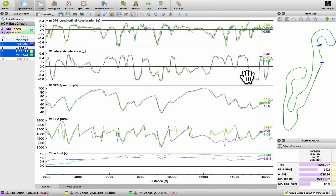And if you understood this, good for you. Give yourself a pat on the back. Keep digging, keep learning data, and keep comparing laps.